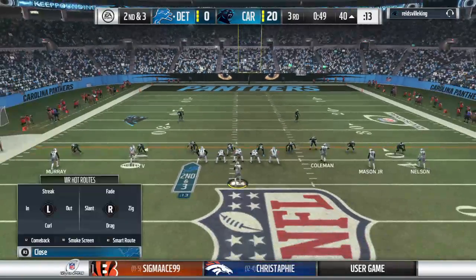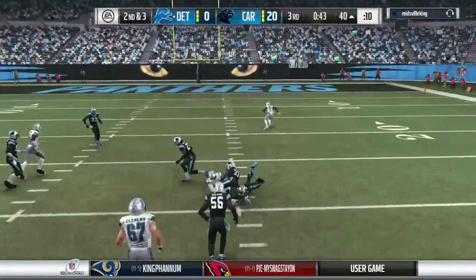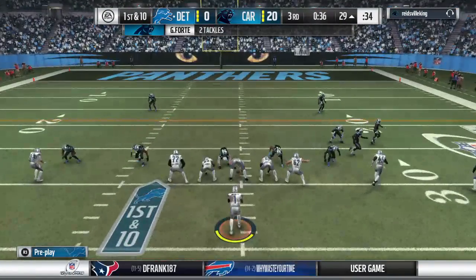Come on, let's go, Ohio! Now they'll throw here out of the gun. In the middle of the field, he's got Nelson. A nice pickup there of 11 yards, and it'll move the sticks. And the offense moving quickly to the line.